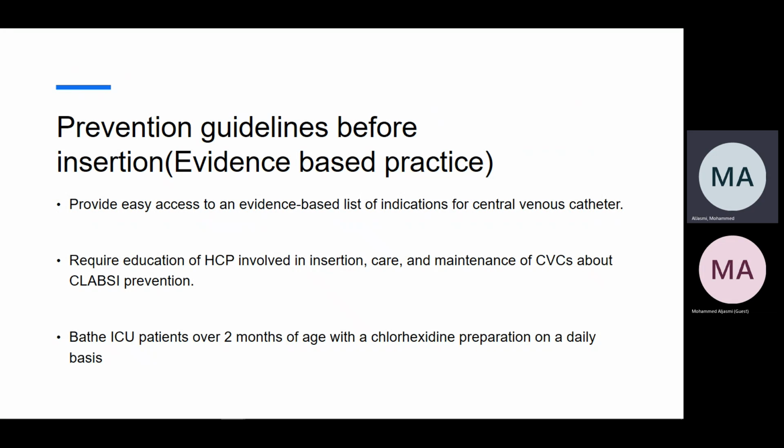Also educating the nurses how to manipulate the central line. And then, more recently, bathing ICU patients over 2 months of age with chlorhexidine preparation on a daily basis. I think we've been doing this for almost the last 2 years in our ICUs. So every patient who is admitted, they do it every day.